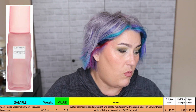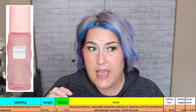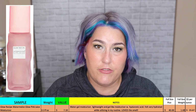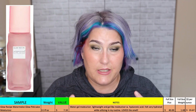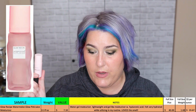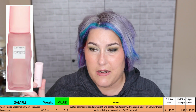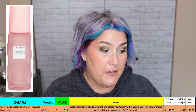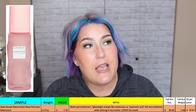For the notes, I have that it is a water gel moisturizer, so it has that really nice cooling consistency of going on and feeling like water, like it literally sinks in almost immediately. It felt good. I feel like it moisturized really well without sucking moisture out of my skin, but do I feel like it continued to put moisture into my skin all day long? Sure. It's got hyaluronic acid in it, so it is supposed to pull the moisture out of the air and help your skin stay hydrated throughout the day. I think it did a good job of that.